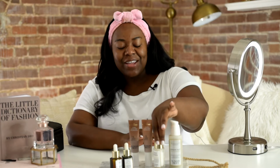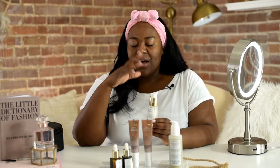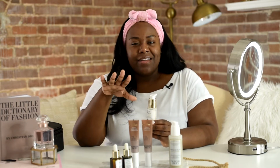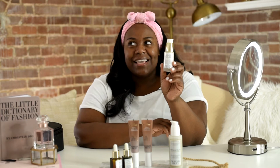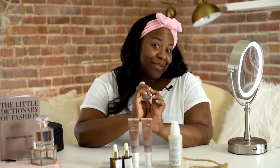All right, after that, my skin is nice and clean. I've already moisturized it with my IT Cosmetics Confidence in a Cream. I love that moisturizer. And now we're gonna use their Good Genes Lactic Acid Treatment. This thing is a miracle worker. If you have hyperpigmentation, I stopped using it for a while and I paid the price, because it really helps prevent and treat dark spots, and it also helps with the shrinking of the pores and fine lines.